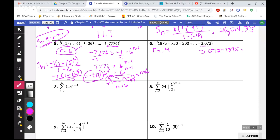1875 times 0.4 all raised to the n minus 1. So we're going to divide both sides by 1875. So 3.072 ... .00163884. Tell me if I wrote it right. Oops, didn't write that right.